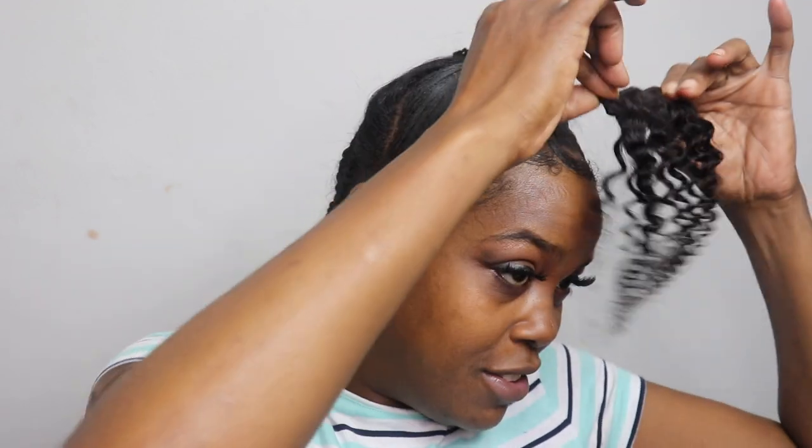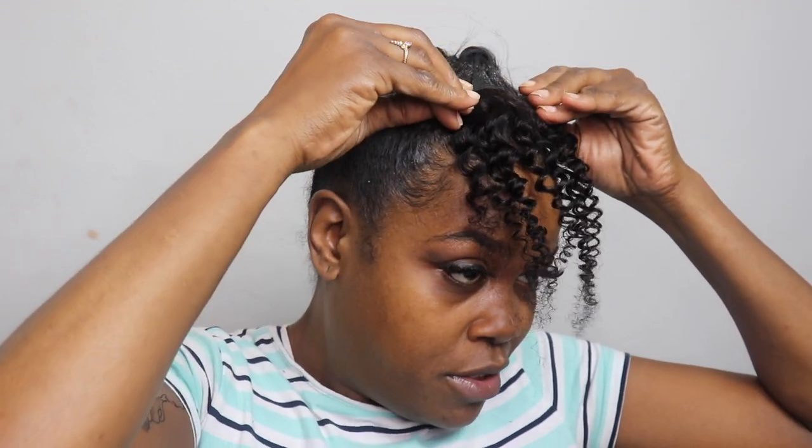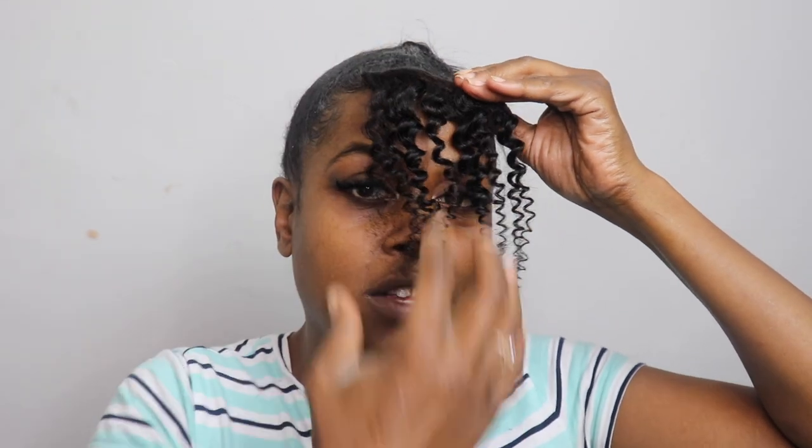That's good. I want that little baby hair to hang out a little more. The only way we would put it down far is because we want it to hang further in our face. If you put it back, it will make it appear shorter. That's one.